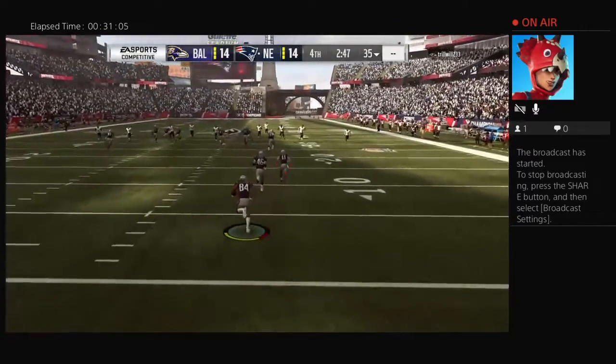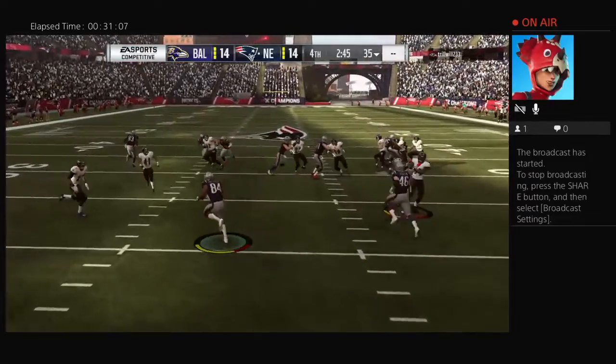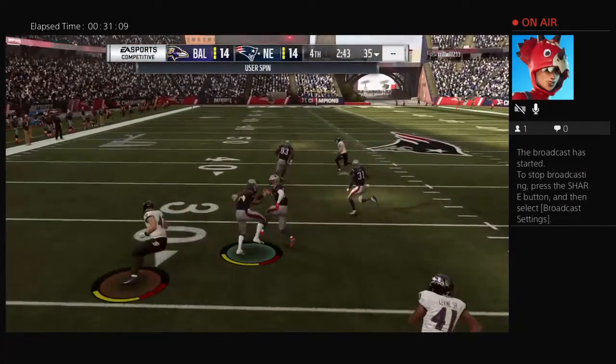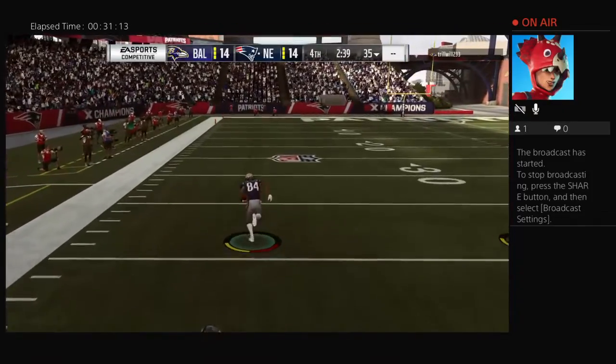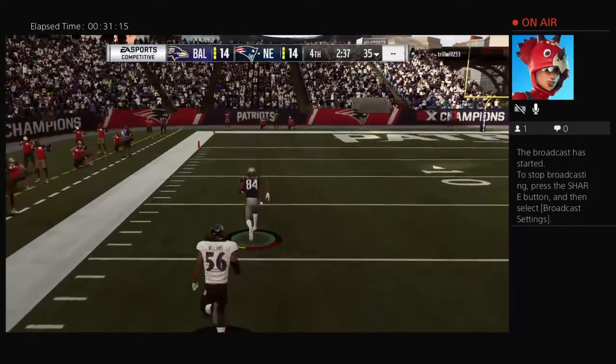This is taken about 7 yards deep. And so Cordell Patterson, 20.